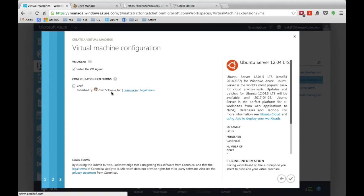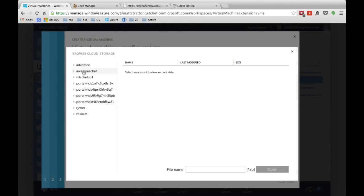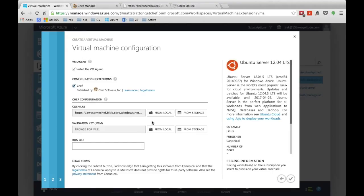And now the fun Chef part. So I get here and I can say I want to configure this with Chef. So number one, I need to pick my client RB, which I could have chosen from my workstation, but in this case, I already have this out here in Azure Storage in the cloud. And this is a storage account that only my account has access to. Exactly. It's not just anybody on the internet can get at it, only people in my organization. So I choose this client RB that I want to use.